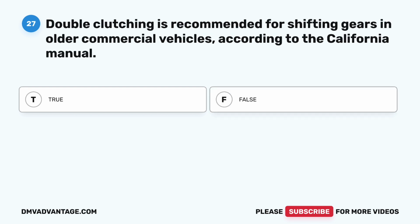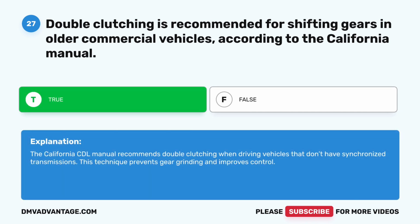Question 27. Double clutching is recommended for shifting gears in older commercial vehicles, according to the California manual. True or false? True. The California CDL manual recommends double clutching when driving vehicles that don't have synchronized transmissions. This technique prevents gear grinding and improves control.